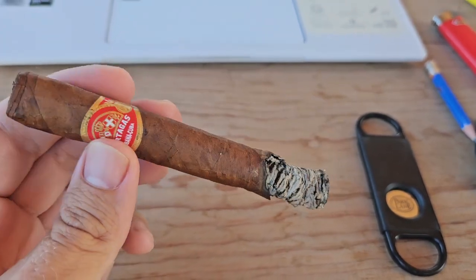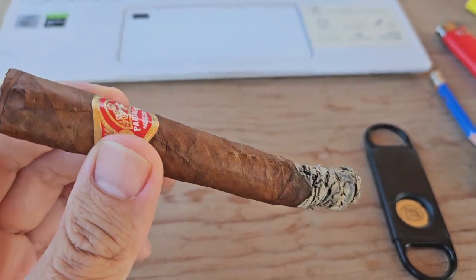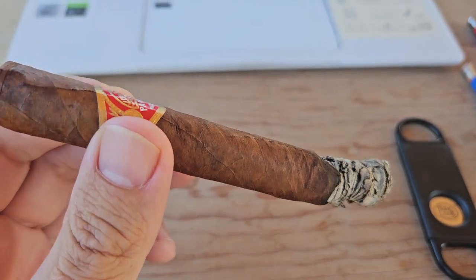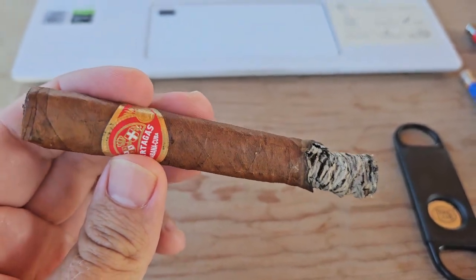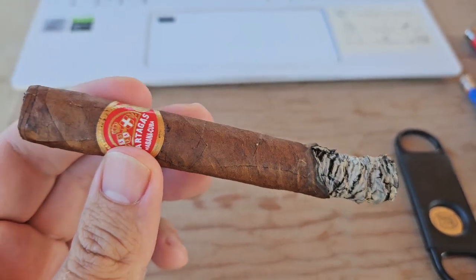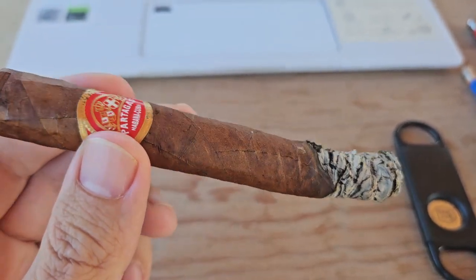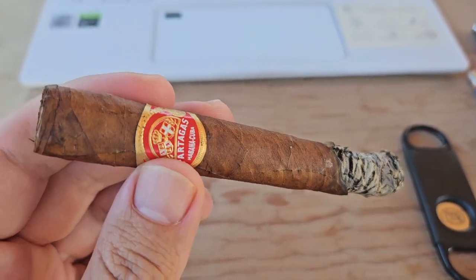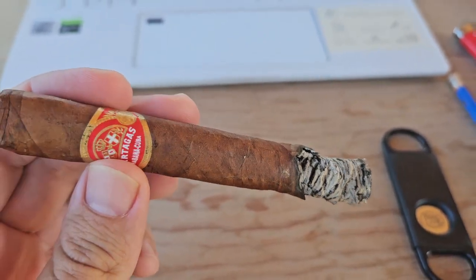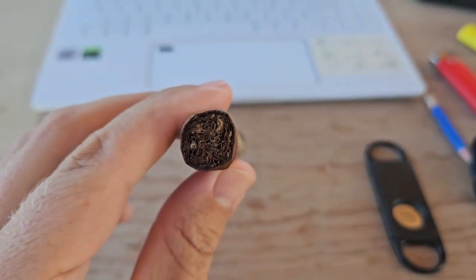Burn has been good. The draw is open, produces a really pleasing amount of smoke with woody cedar notes on the smoke. And the palate finish is, I would say, a medium to strong, not really an overwhelming strong flavor. And the finish, I'd say about a medium length as well, with just a hint of cream and just maybe a hint of cocoa sweetness on the finish.